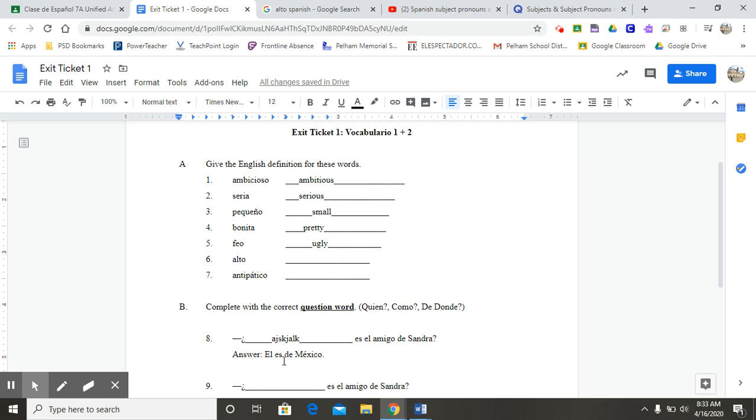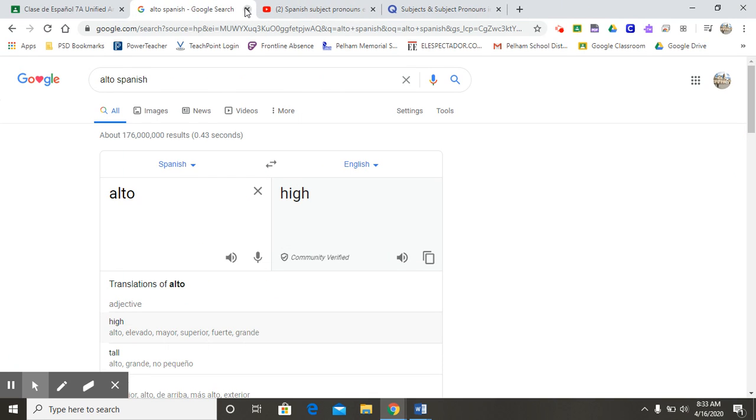Again, I can tell if you use Google Translate. Do not use Google Translate. It's only going to come back to bite you in the butt. All right?